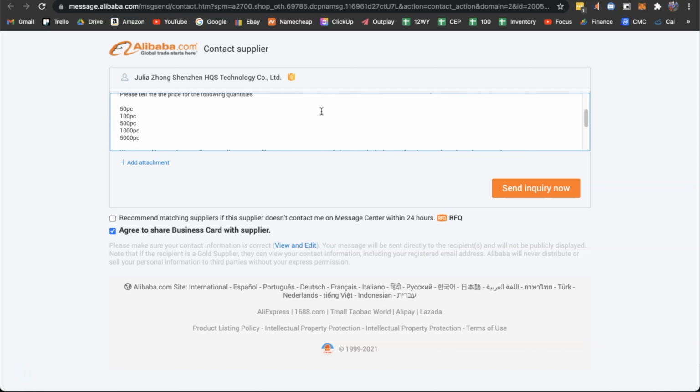So I've said, please tell me the price for the following quantities, and I've put anywhere between 50 and 5,000. The reason I've done this is because if you start out of the gate and say, tell me the price for 50, they're not going to take you as seriously. The fact that I've put 5,000 shows that I'm going to order, I'm testing it for a new order, and I plan to build up. Now I haven't actually ordered 5,000 of anything before. I've ordered 1,000 of something, but it doesn't hurt to put that in.